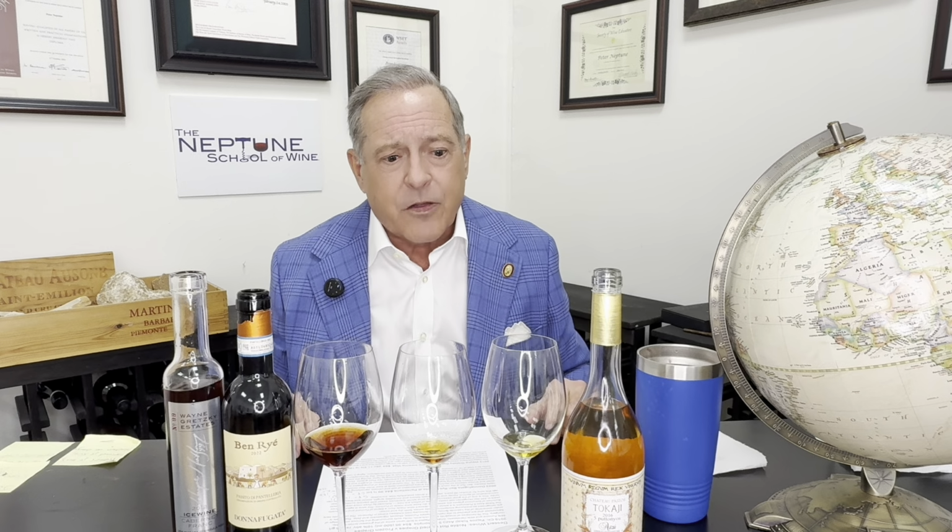This is a really, really great bottle of wine, but there's none of that fungus medicinal character here, and it's very much like dried yellow sultana and dried raisin and dried fruit. So there's your key to the Appassimento wine.